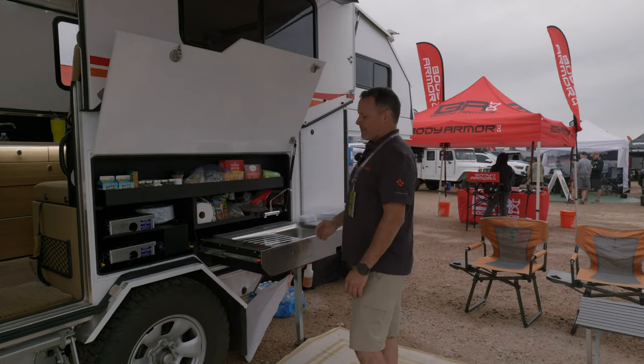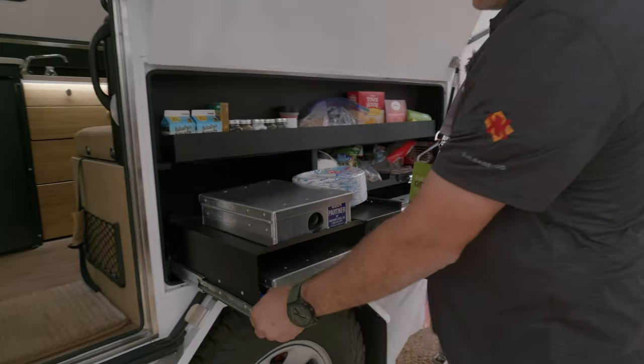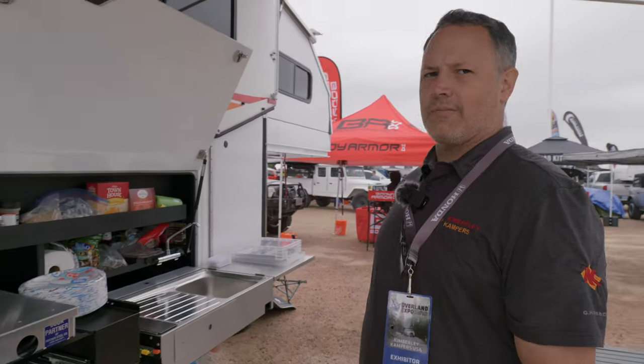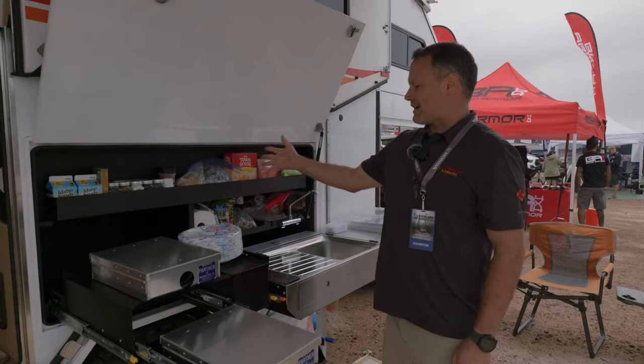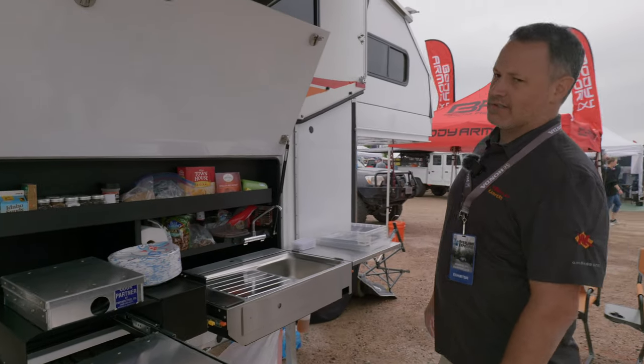Pull-out kitchen. There's different configurations you can get for your stoves. Right here we're using some Partner Steel stoves, but you can get a Weber barbecue, other different things in here. You have areas for your spice rack, a full sink, just a bunch of different storage options here on the outside.